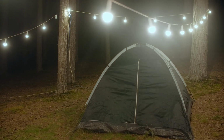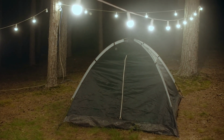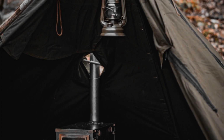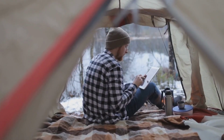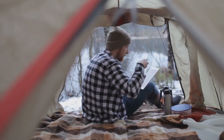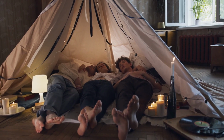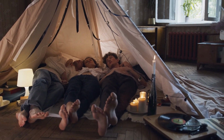Lighting can make your campsite feel inviting, even in the darkest winter nights. Bring battery-powered lanterns or string lights to brighten up your tent. Inside your tent, set up a cozy area with a foam mat or a foldable camp chair. Little touches, like a warm blanket or even a small camping pillow, can make all the difference in how comfortable you feel.